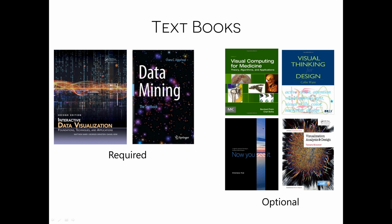Another book here is Visual Computing for Medicine. This is more about the volume rendering. It's for medicine, but it's really applicable for lots of things. And you may want to also look into this when we talk about volume rendering.